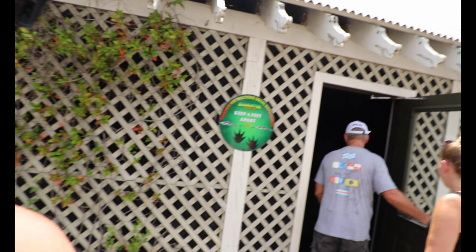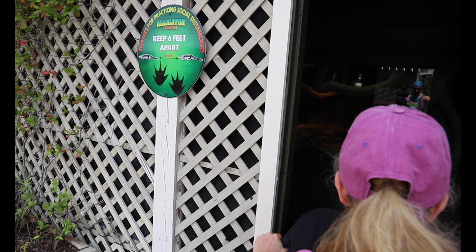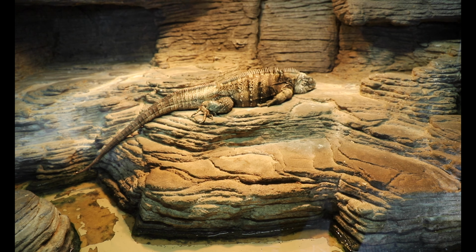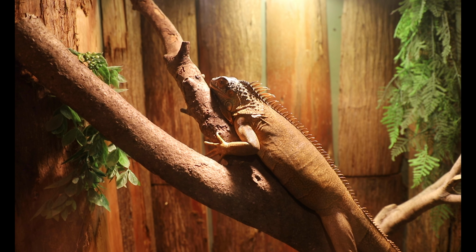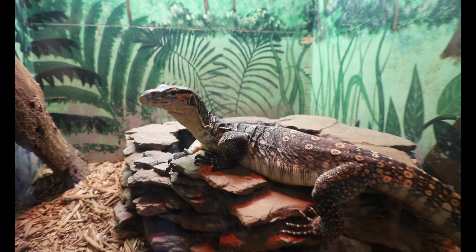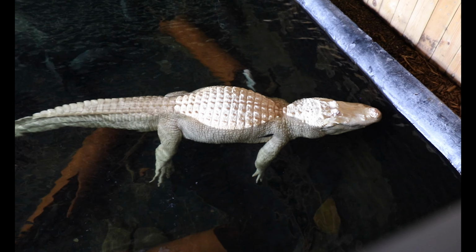We're gonna go cool off inside the Reptile house right now. Let's see how this goes. I gotta take my sunglasses off to be able to see. Oh, it is cool. Look at the big lizard. Got a Cuban iguana. I wonder if it rolls a good cigar. It's white. You never told me it was white.